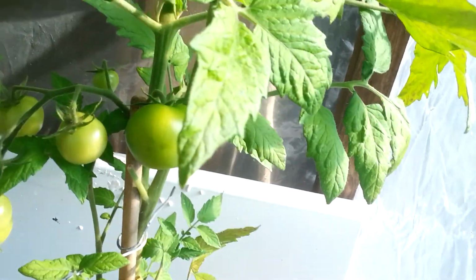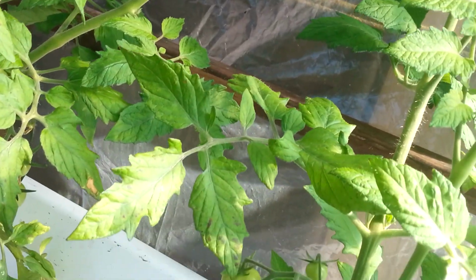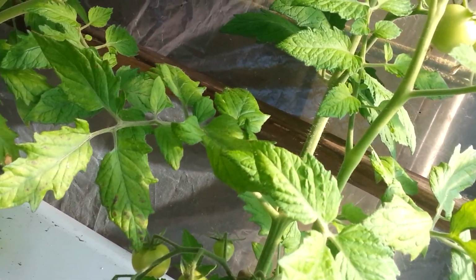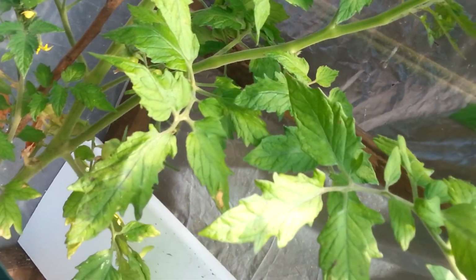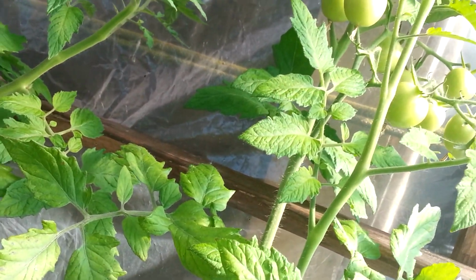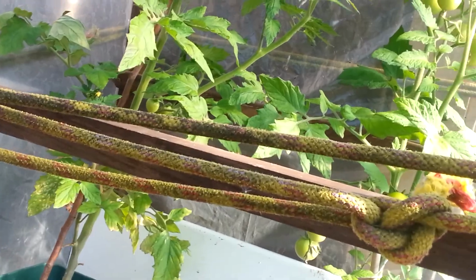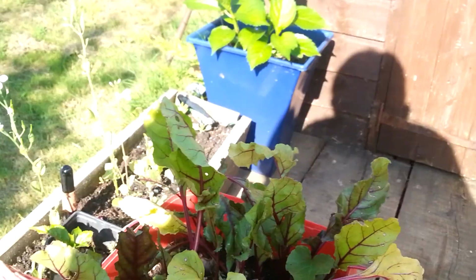I've got some tomatoes hidden in this sort of poly box. And I've got 1, 2, 3, 4, 5, 6, 7, 8, 9, 10, 11, 12, 13, 14, 15, 16, 17, 18, 19, 20, 21, 22, 23, 24, 25, 26, 27, 28, 29, 30, 31, 32. There's 32 tomatoes, 33 tomatoes, just in this box. Success with tomatoes this year for me, but they're not red yet.